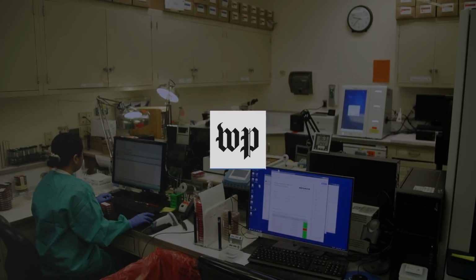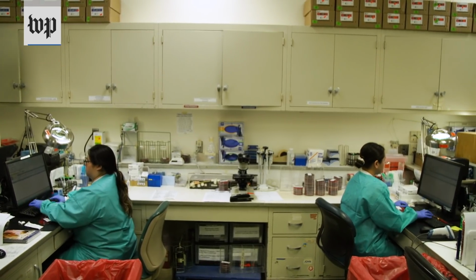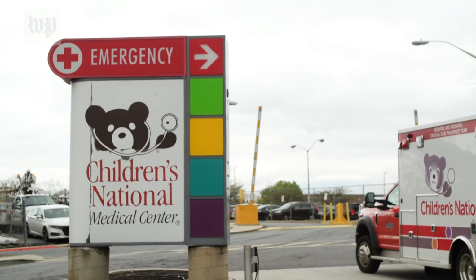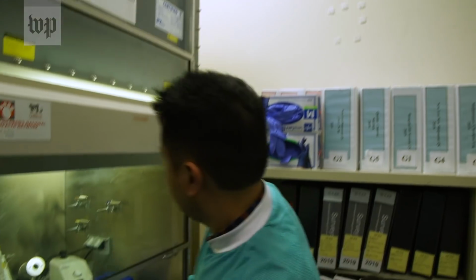We're standing in the microbiology laboratory, and here we are running COVID or SARS-CoV-2 tests. Our mission here at Children's National is to take care of our patients and the local and regional and every other child that we possibly can. And right now we are meeting our mission, but are constrained by how many tests we can run by the supplies that are available to us.